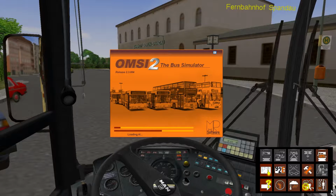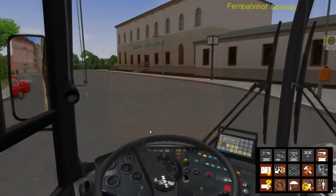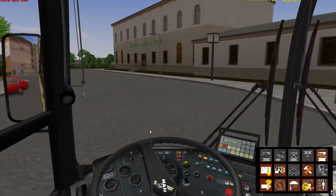So loading AI, it'll probably take about 10 years to do this. And then we'll get the passengers of a bus at Fern Bahnhof, isn't it? Spandau. Bahnhof. Station. There's actually a station as well. Is this? No, that's not Berlin Station. It's Berlin Spandau, that's not Berlin Station. It'll be closer to the middle of that. It's Fern Bahnhof, wherever Fern is. What's going on? Anyway, this is taking an age to load. Get a move on, please. Good, it's loaded. Oh, no.